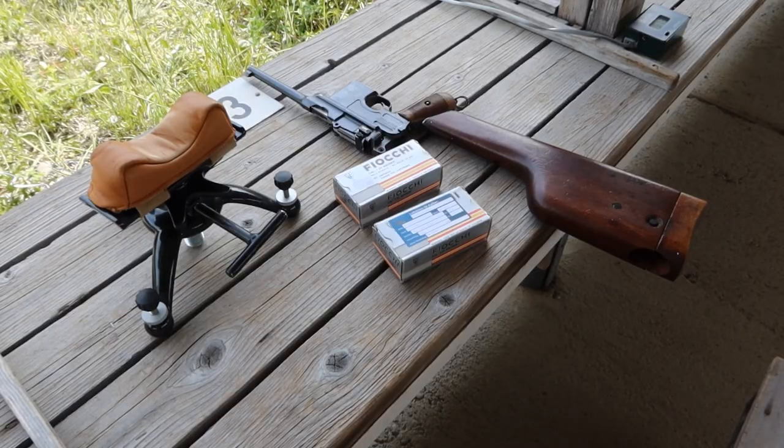I will first shoot 5 rounds of Fiocchi factory ammunition to check the velocities. Then 5 rounds with an HN 309 copper plated lead bullet, and finally 5 rounds with a 311 HN bullet.